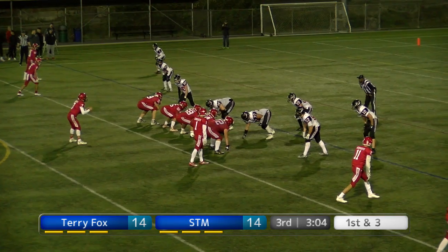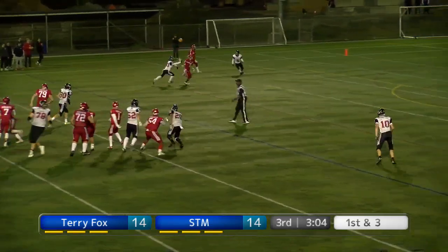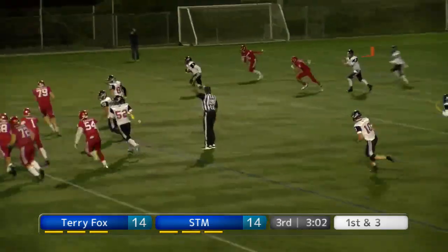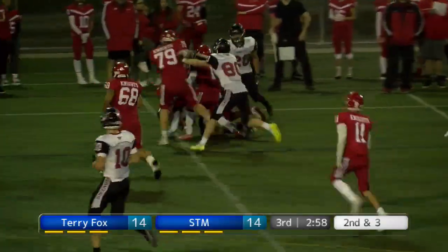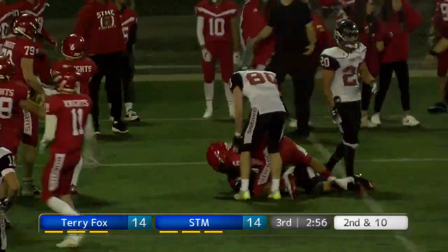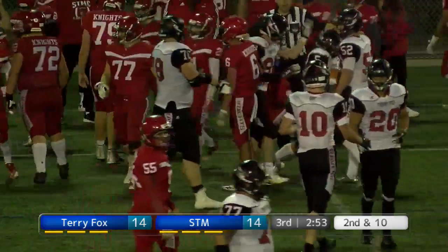First and 10. It should be, no, they're going to say 2nd and 10. Not sure how that works after a roughing the passer call, but a ball deflected. It's intercepted, and back the other way we're going to go. And out to the 45-yard line. Check at the 40. Off the turnover there, Terry Fox.